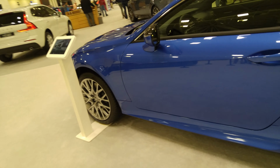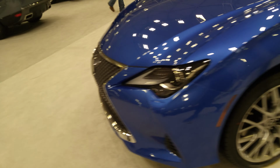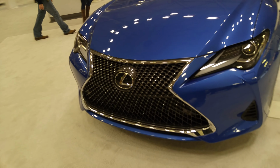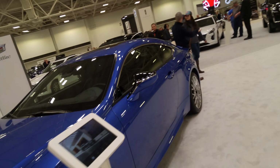Oh, this is the RC. I think this one has a 5-liter V8. It sounds good though. Damn, that thing looks sexy. Well, that's a grill, man. I don't care what nobody said, I think the grill is kind of cool, man. Let me see what's open. You can't even tell if it's open. It doesn't have like a regular door thing. Oh, it is open.